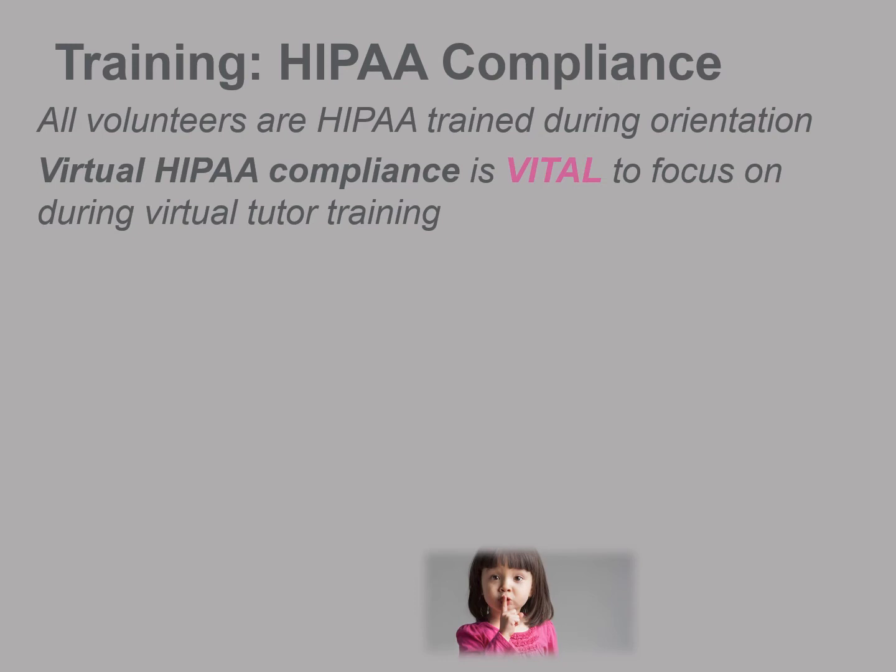Your hospital will for sure have HIPAA training resources that you can tap into. Since social media is prevalent, I like to also remind volunteers that it is easy to break confidentiality through technology. If, for example, a tutor sees a social media post about a patient that they are working with on Facebook, if they comment, they're breaking confidentiality. Someone that knows they volunteered at the hospital will realize that the child is in the hospital and that they worked with them.